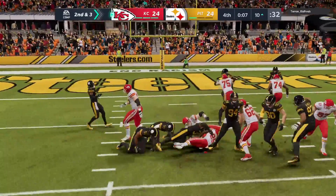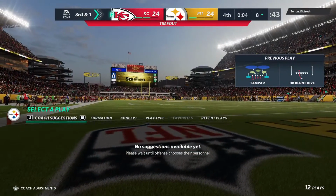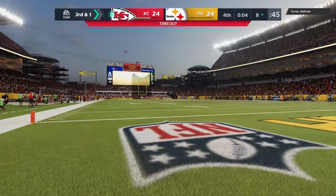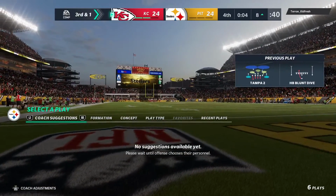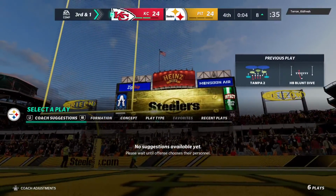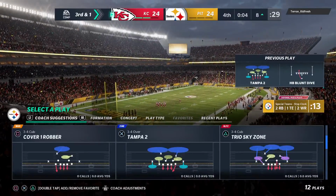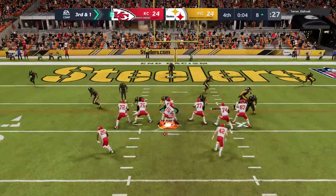Now Edwards-Helaire. And this won't be enough to pick up the first. A gain of 2, 3rd and 1. And they're going to get the timeout called. What a finish. We're down to 4 seconds to go in this football game. Everything right now resting on the right foot of Harrison Butker. And now with 4 seconds left, we get a timeout call. This will be play number 8 here on the drive. It's 3rd and a yard.